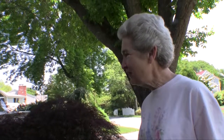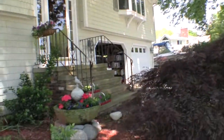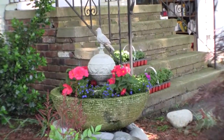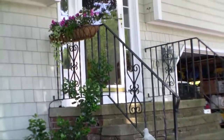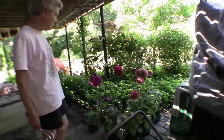One of my favorite things in the garden, because of the little bird that sits in there and the colors that you can put in there with the blue lobelia and the begonias. It's just gorgeous, and you see this every day when you come out the front door. It's kind of fun. And underneath the porch here, we have the next things going on, right, Sandy?